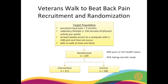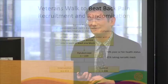And it was, again, a randomized trial. Just to point out, this is pretty significant back pain. So people, to get into this trial, had to have persistent back pain for more than 3 months, a very sedentary lifestyle. 40% of them would say they were in poor or fair health on the 5-item scale, and almost half of these people were on chronic narcotic medications for their back pain.